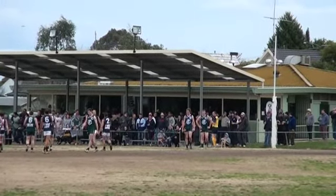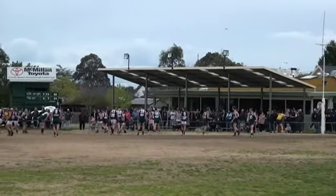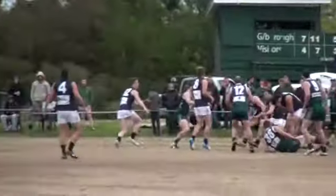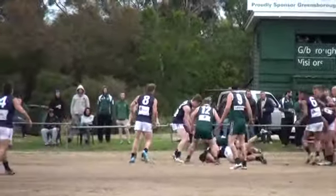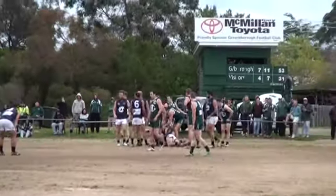Could have been a wasted opportunity. Has it gone out on the full? No, just bounced in. They just couldn't control the footy. If Rose had been able to take it cleanly, he probably would have been able to run into the goal. Couldn't do so. Ball tapped down. LaRossi might have got a high one. Umpire hasn't paid it. Bottom of the pack. It's going to be yet another stoppage deep in the left forward pocket.